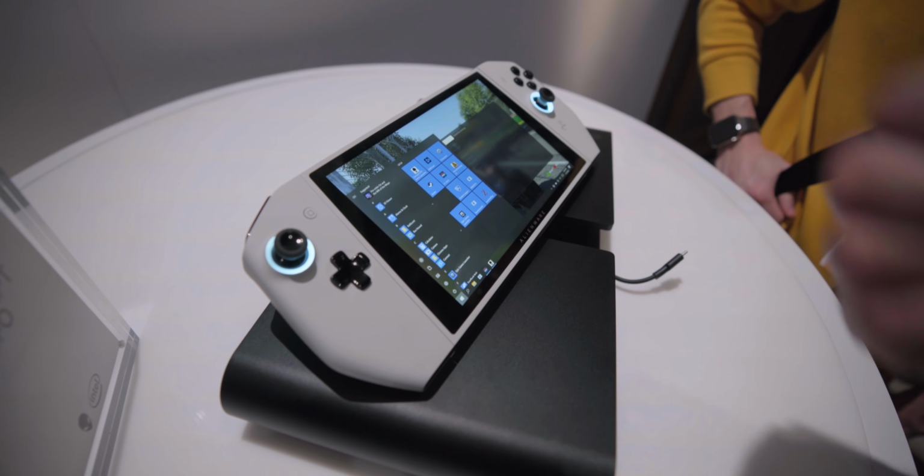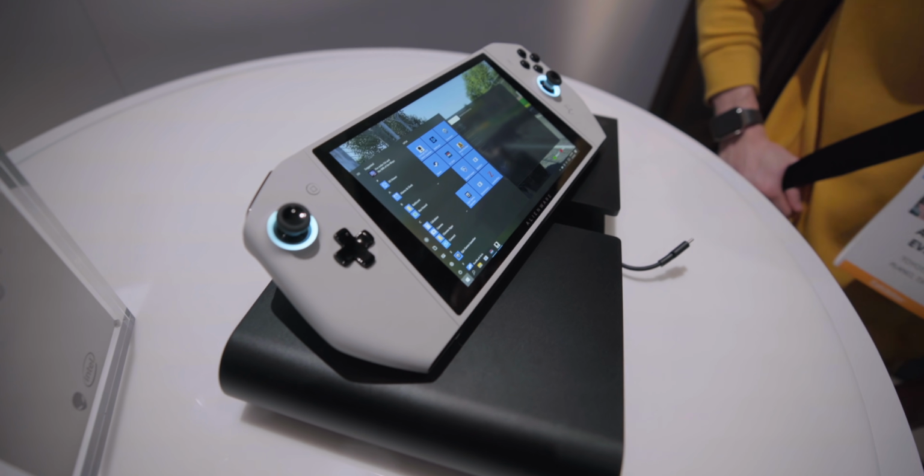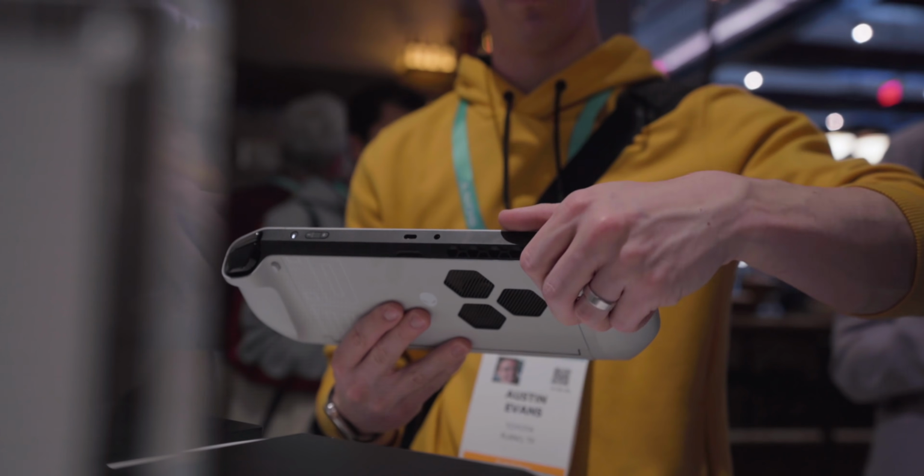Dell, and specifically Alienware, had some very interesting announcements. The thing that really got my attention is the concept UFO, as this is essentially a Nintendo Switch, except a Windows PC. So it's an 8-inch display.